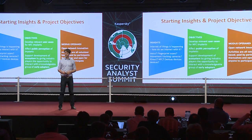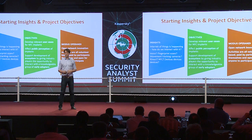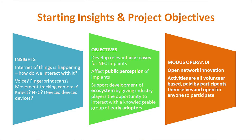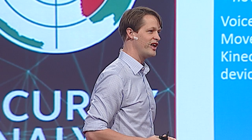And then we thought, hey, let's get a little bit serious, because this technology is actually quite interesting. So we made some observations. We see that the Internet of Things is here, and how are we supposed to interact with it? So we set up a couple of objectives. Let's get 100 people to implant themselves and see if we can create a user base, and look at some relevant user cases for this technology, and even perhaps help develop an ecosystem of service providers around this platform.